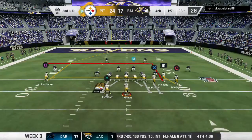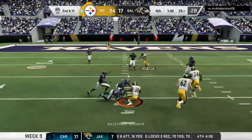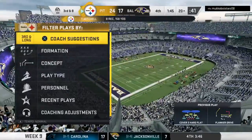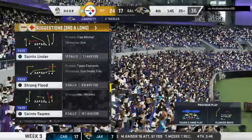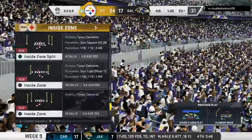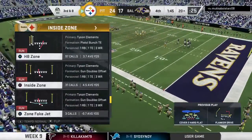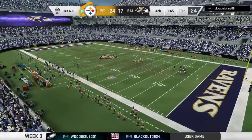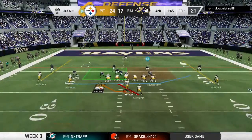Here's 2nd and 13. That one looks like he'll throw here. Over the middle, the catch made by Mitchell. Ravens going to use their 3rd and final timeout as they'll head to the sideline and talk over what to do next. Out of the huddle now for play number 9 on this drive. This is 3rd down and 8.